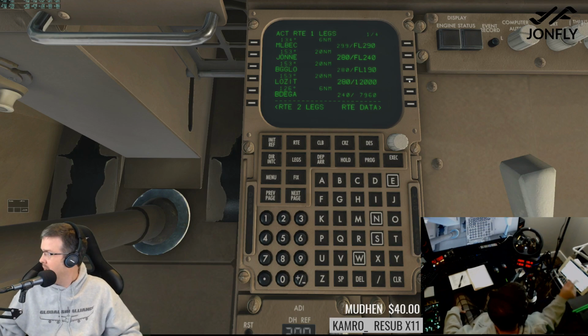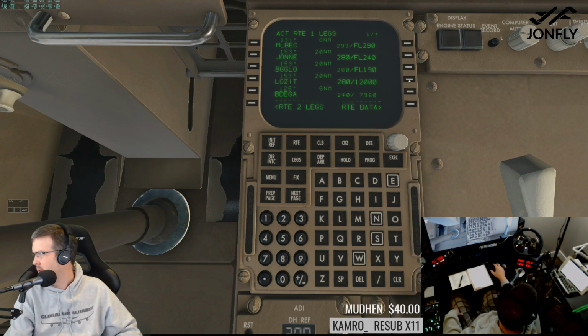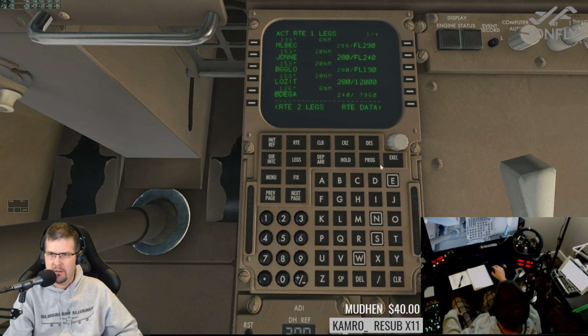And then Bodega at below 13,000. And Bodega, there's no speed restrictions, so we can go to 240. But we'll put this at FedEx.